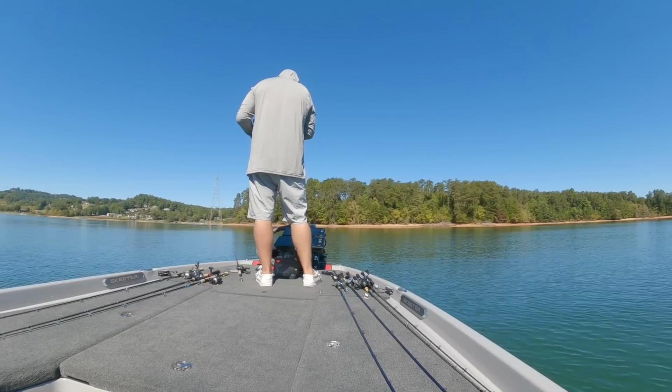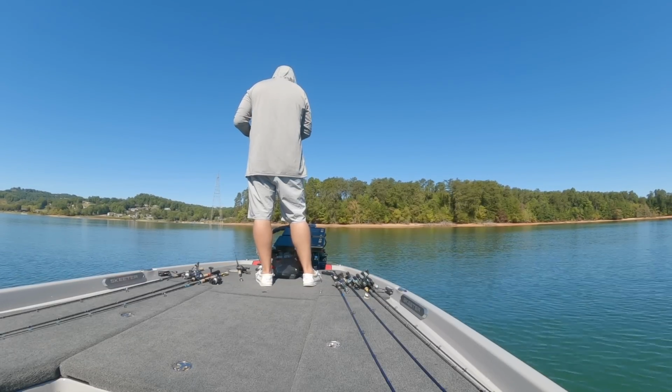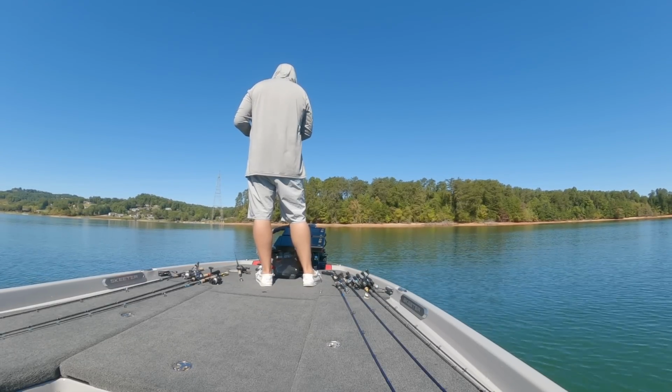That's when they blow up on it, and usually they'll miss it. Sometimes they'll get it and about rip the rod out of your hand because you're not expecting it, but a lot of times they'll miss it, you pause it, and they come back and just annihilate it right at the boat.